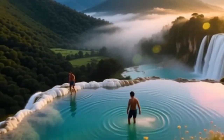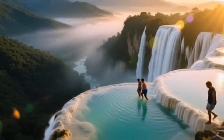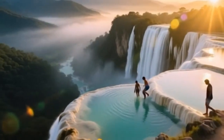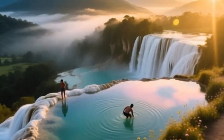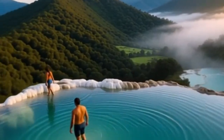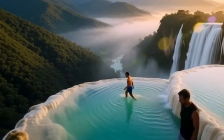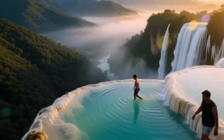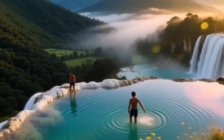At first glance, you might think you are staring at a giant white waterfall spilling down a cliff, but the truth is even more magical. This is not flowing water, but solid rock, slowly formed over centuries. Nature has painted a surreal masterpiece here, where every curve, every ripple, every layer tells a story older than human memory. The story of Hierve el Agua begins deep within the mountains.